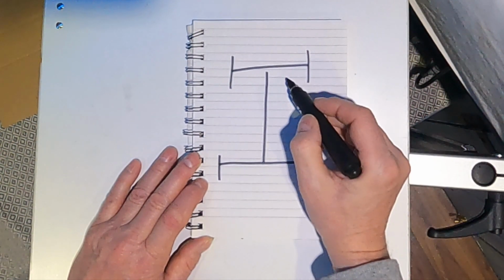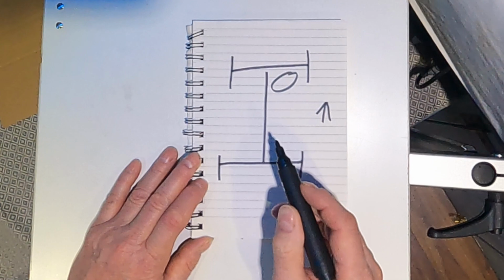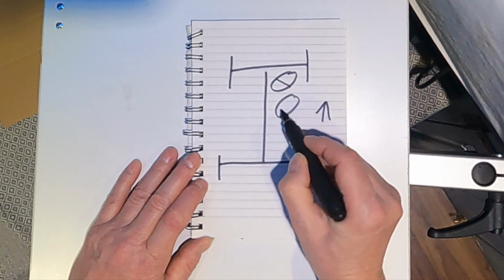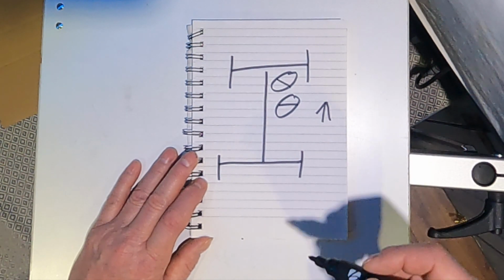Now the problem I've got, or the indicator that I've got that Mary's tracking is out, is because my steering wheel, when I'm going in a straight line, is slightly off like that, rather than being straight like this. And that is a dead cert indication that the tracking has been knocked out, probably by going over a pothole or hitting a curb. Now what is tracking?